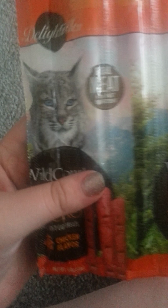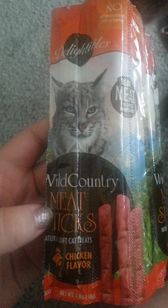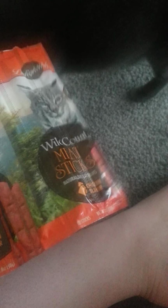I wanted to do a review on these Delectables meat sticks. This one's chicken flavor, the beef flavor's gone, and this one's waiting for his treat. He loves these, which I need to pick them up.